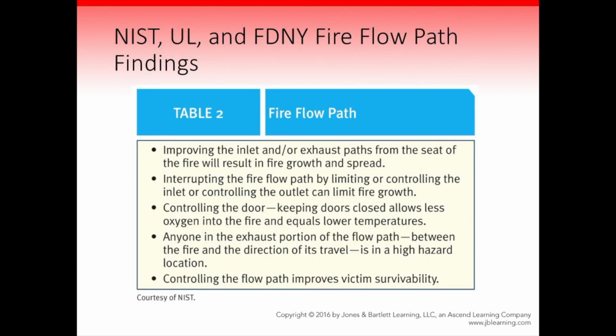Leaving the front door closed as long as possible aids significantly in controlling the fire by limiting the amount of oxygen supplied to the fire, as does stationing a firefighter at the front door to keep the door partly closed as the hose line is advancing to the fire. The conclusions that were drawn regarding the fire flow path from the fire experiments conducted at Governor's Island by NIST, UL, and FDNY are shown on Table 2.